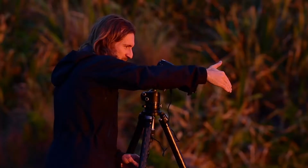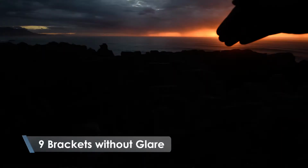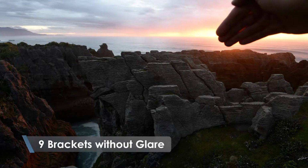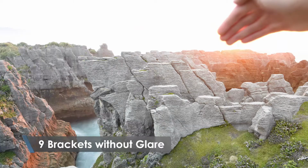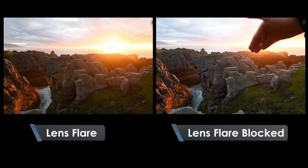Now I know this seems a little bit funny, like it's kind of a silly solution, but this will remove all of the glare from the sun because I'm blocking that glare hitting the front of the glass. So now, inside of Photoshop, I'm gonna have to go in and use most of the hand-free images and then composite in the foreground from where I blocked the sun to get rid of the glare.